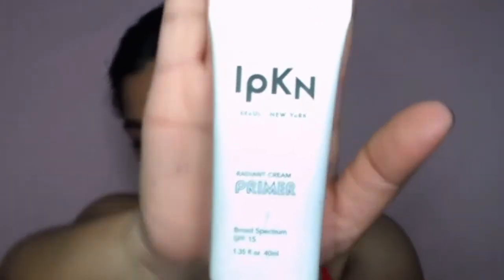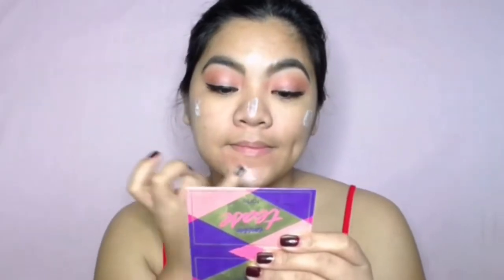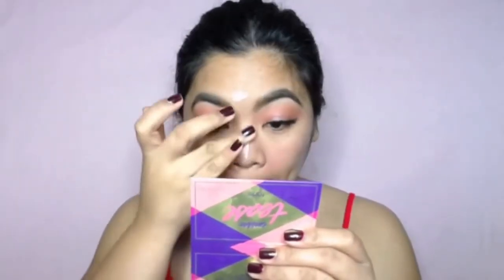So I decided to add this Korean IPKN primer. I love this primer because it really smells good, and if you want to make your face look glowy, this primer is really good. And I'm applying it on the parts of my face where I want to highlight.